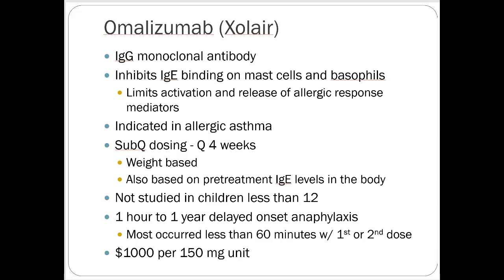All right, Xolair is an IgG monoclonal antibody. It inhibits IgE binding sites on mast cells and basophils, so you get limited activation and release of allergic response mediators. And this is for people who have a really strong allergic component to their asthma. It's subcutaneous every 4 weeks, weight-based dosing. It's not studied in kids less than 12, so we don't really know about them.